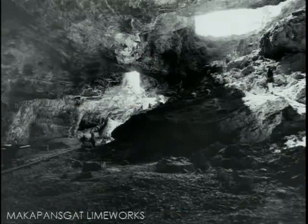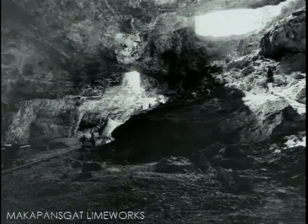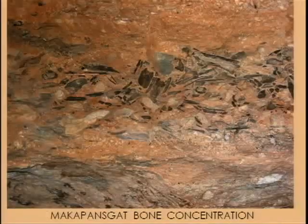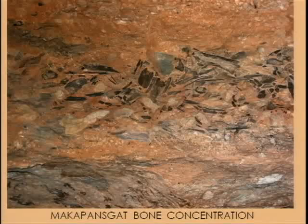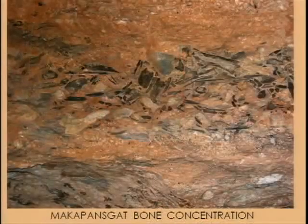Now we go to the third of the Australopithecus sites in southern Africa, the Makapansgat lime works. Again, exploited by lime workers who were blasting out cave infill, rocky cave infill, that was eventually collected by paleontologists who were interested in it in the 1940s. The bones are very prolific. Here you see an example still in the cave wall at Makapansgat of a great mass of bones of fossil animals, and these were being blasted out by the lime miners who left them on the ground.